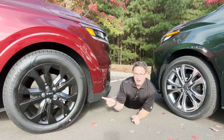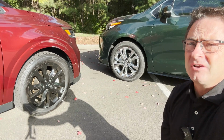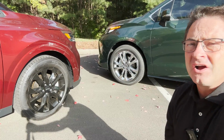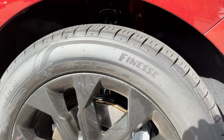So who wins? Carnival, Sienna, big difference in wheels. And remember the song, wheel in the sky keeps on turning. I don't know where I'll be tomorrow. And I think it was describing the wheel design of these two vehicles. At least I think it was.